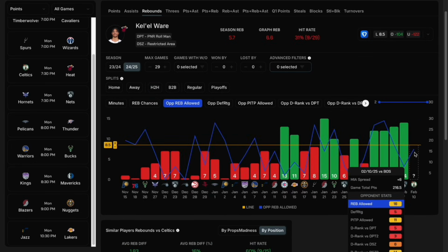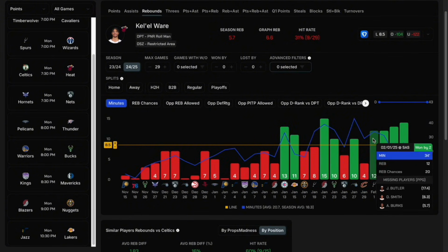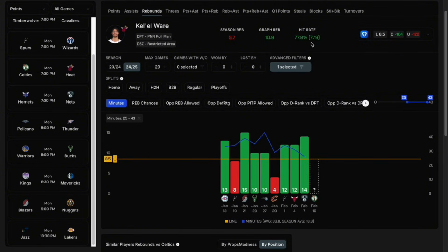But as you can see right here, another thing I want to look into is the filter. So his minutes, you can see his minutes have been kind of all over the place if we go back to the minutes graph. But as of recently, he's been on a solid streak. So not to get this mixed up with any of my other props, we put this filter to around 25 minutes, which is his average, 25 to 30 minutes. You can see he's over this line 7 out of 9 games, now that I'm on the right lines. And that is a 77.8% hit rate on the over for this prop.